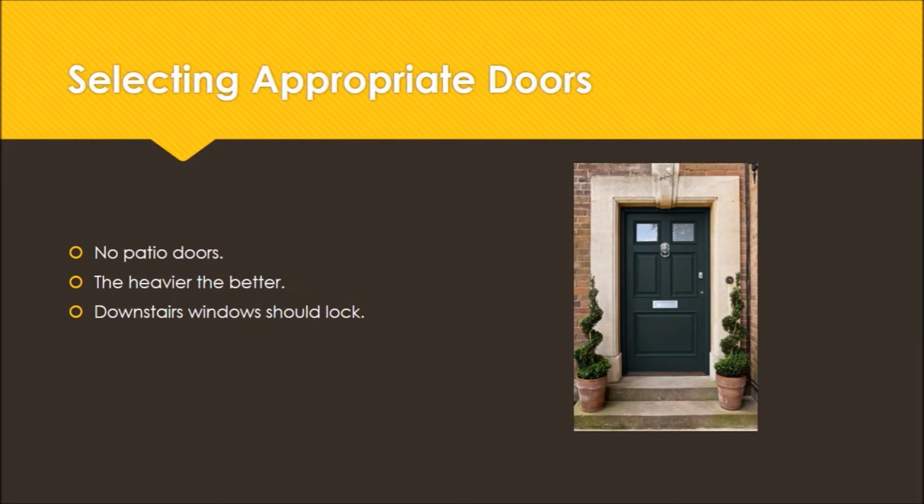And you want to make sure that you select the appropriate door. So right there, the first point I have is no patio doors. Now, if you're not sure what a patio door is, think of those white plastic doors. They tend to be the least secure doors because you can simply place a crowbar down by the lock and rip the plastic off the wall, and therefore the door will just swing open nice and easily.